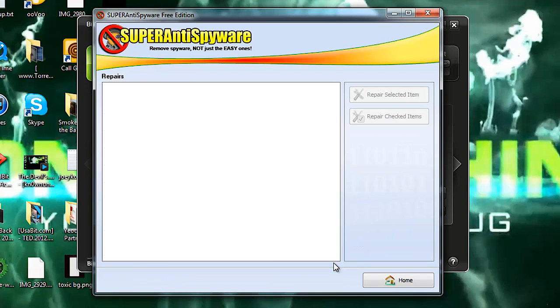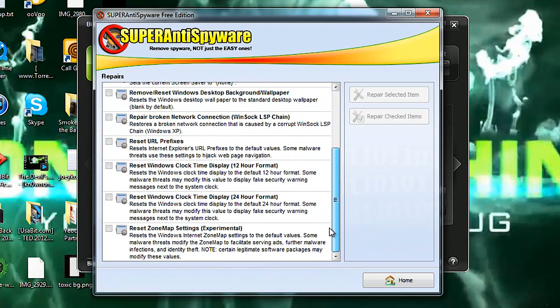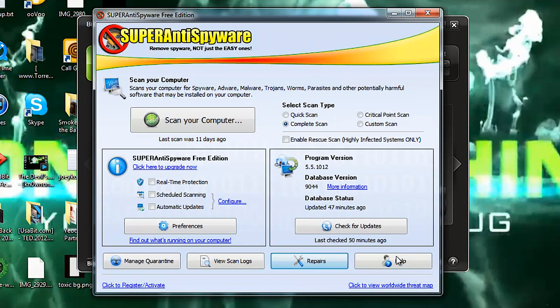So, a cool thing with this program is you can go to repairs, and it will let you re-enable your desktop background and all these things. You can look at it. So, go to home. You're going to want to click update before you do a scan. I already did it 47 minutes ago. So, you can do quick scan, complete scan, critical point scan, or custom scan. And as you can see, it does all these things right here. It's about 90% effective, and that's what I said.